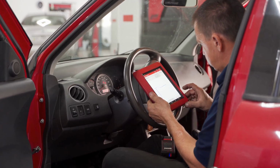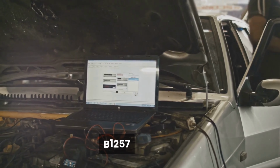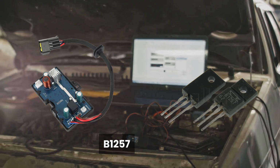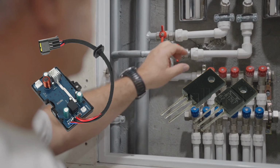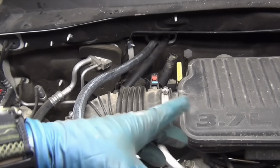Now, there are 5 trouble codes that indicate heater control valve issues. First, the B1257, which indicates a heater control circuit malfunction. The control circuit is responsible for operating the heater control valve. This may be caused by a wiring fault, a blown fuse, or a failing heater control module.